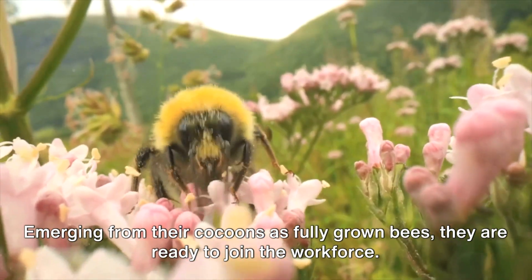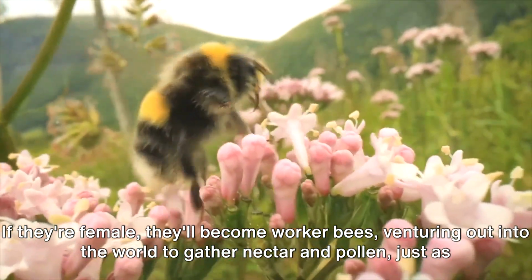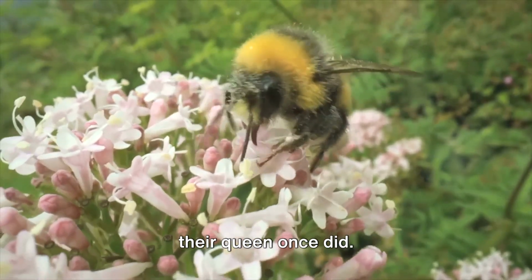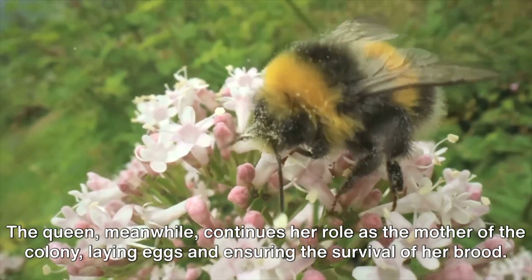Emerging from their cocoons as fully grown bees, they are ready to join the workforce. If they're female, they'll become worker bees, venturing out into the world to gather nectar and pollen, just as their queen once did. If they're male, they become drones, with one sole purpose: to mate with the queen.